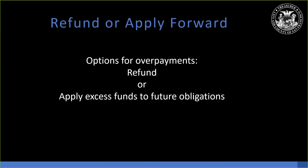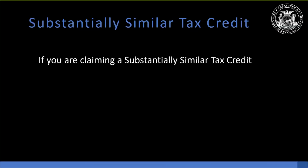In the beginning of the form, you will be asked if you prefer we refund overpayments or apply excess funds to future obligations. We will review each account after you file and process refunds or apply forward based on your answer to this question. You do not need to take any other action. If you are claiming a substantially similar tax credit, you must file using the paper form.